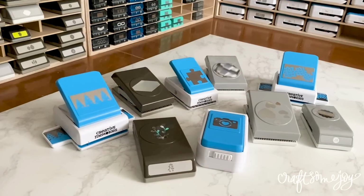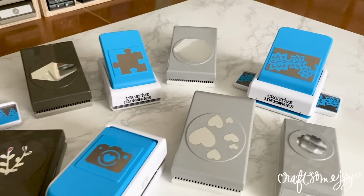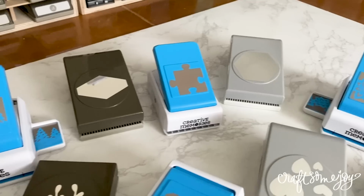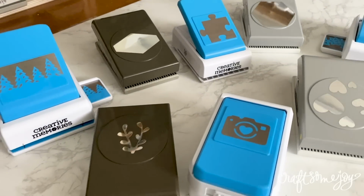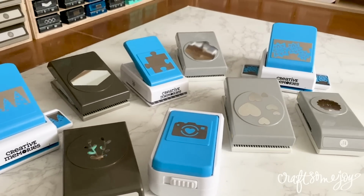Well, there are so many great brands of punches out there, and some of my favorites are, of course, from Creative Memories, but Stampin' Up!, EK Success, Martha Stewart, and Punch Bunch also keep a place in my heart.